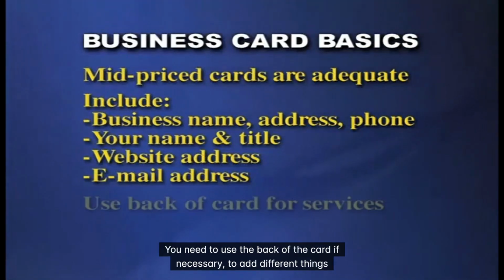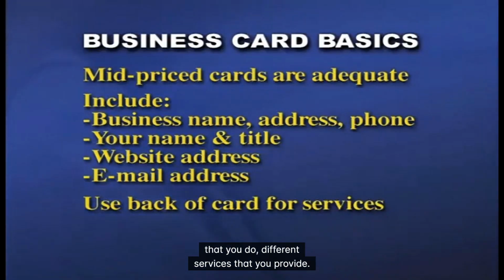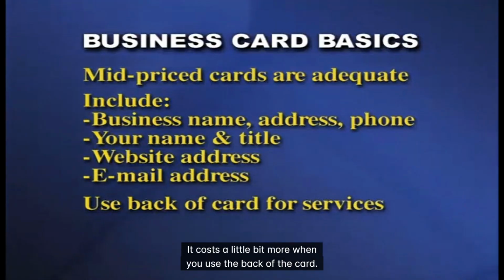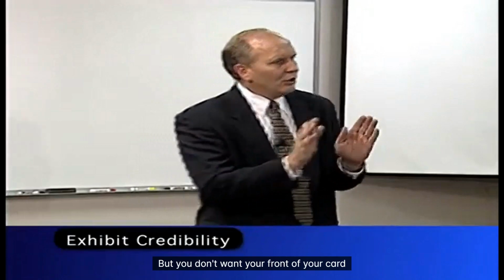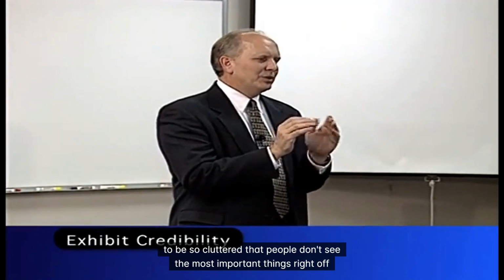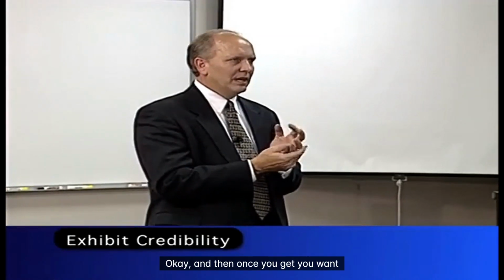You need to use the back of the card, if necessary, to add different things that you do, different services that you provide. You don't have to use the back of the card. It costs a little bit more when you use the back of the card. But you don't want the front of your card to be so cluttered that people don't see the most important things right off the bat, which is your name, your company's name, and the phone number, okay?